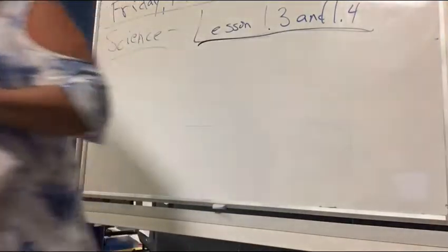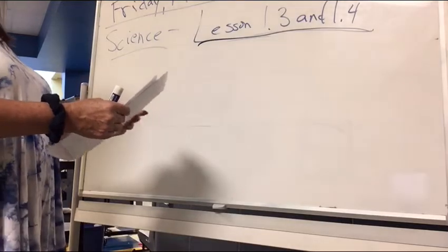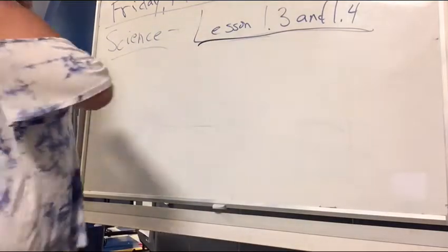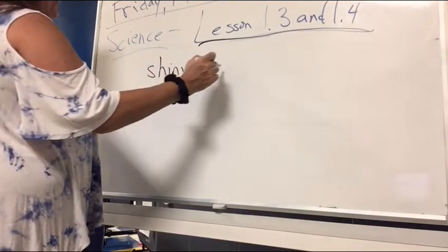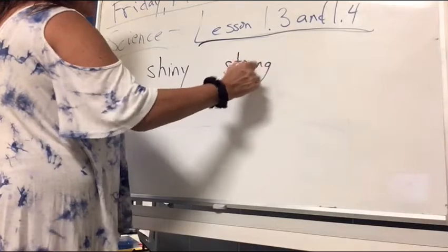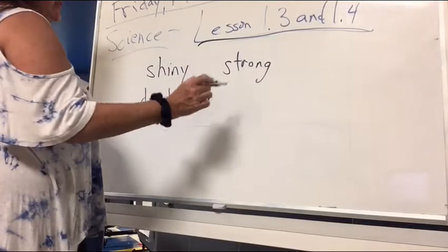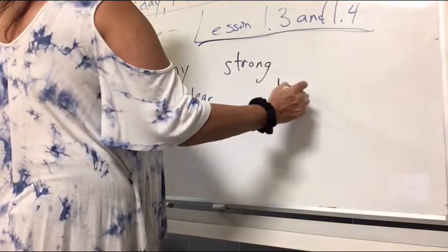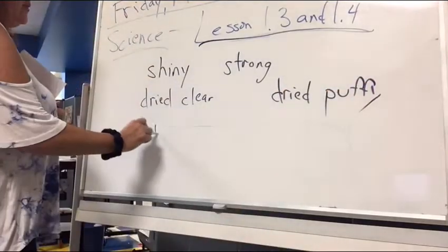So yesterday we did the properties of the glue. And what we discovered was the properties of our glue ingredients were: it was shiny, it was strong, it dried clear. Well, one dried clear, the other one dried kind of puffy, I'll call it. They were both white.